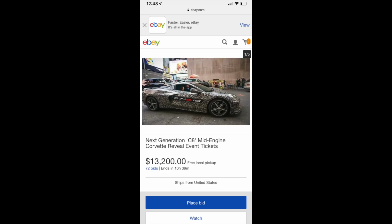So I don't know if a lot of you know about this, but the National Corvette Museum auctioned off C8 mid-engine Corvette tickets pretty much for the last 7 days, right? And here is a picture of what the tickets ended up getting close to. At the end of the 10 hours and 39 minutes, which is on this picture, the tickets ended up selling for $15,200. I will tell you this, somebody that has some money on their hands paid $15,200 for some C8 Corvette mid-engine tickets.